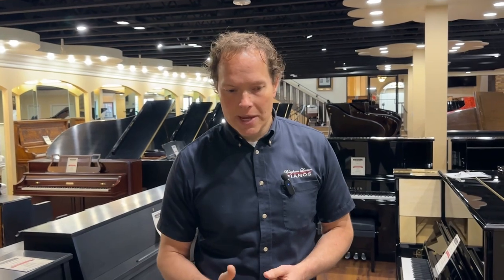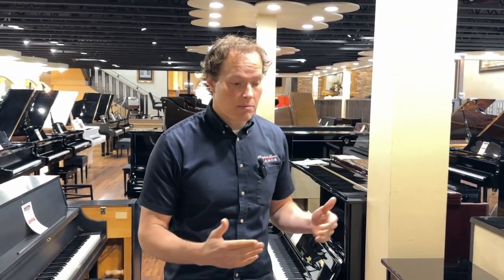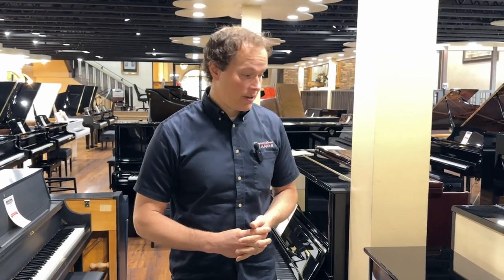This piano is in virtually perfect condition, and yet we have it for sale at a fraction of what it would be if it were brand new. I think it's an extraordinary value. I looked it up before making this video, and the piano retails, if it were brand new, listed at a little bit over $10,000. Like I said, I don't think that's realistic. I think realistically it might be maybe six or seven, something like that would be more within reason. And even that, we have it at a fraction of that.